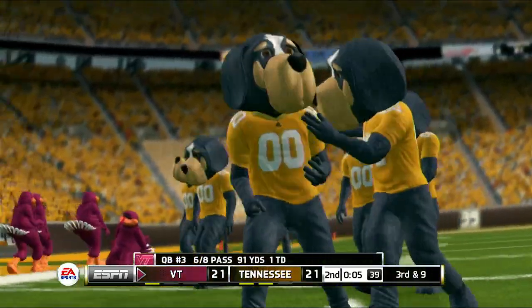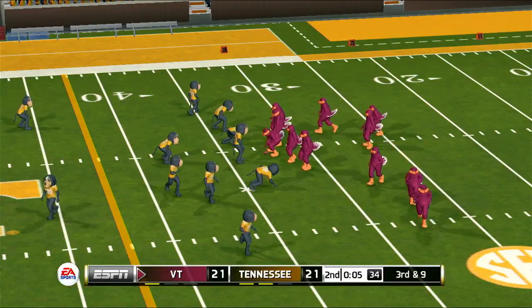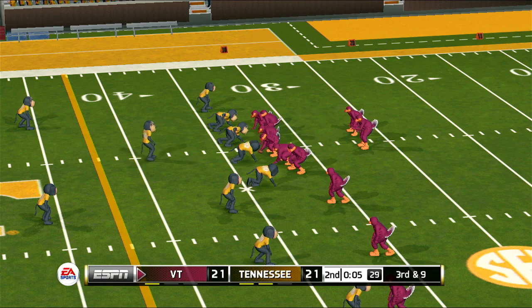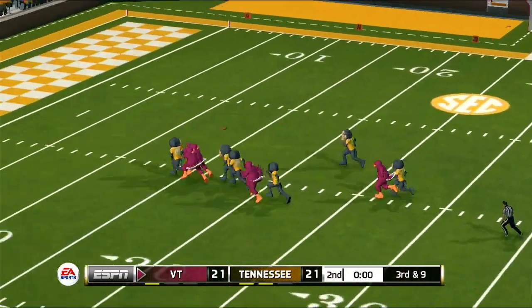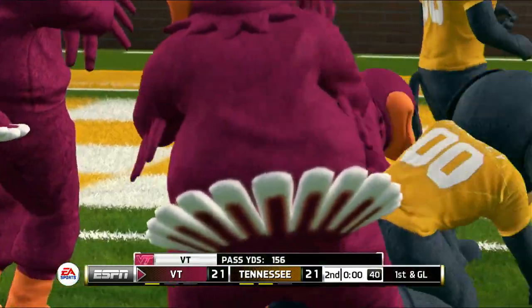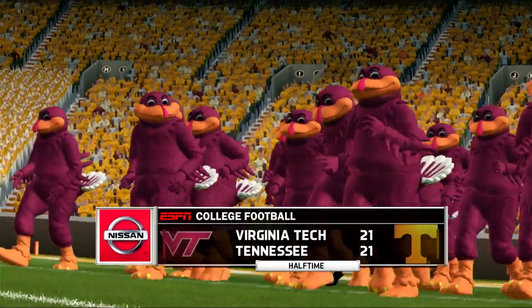Can't make the grab. From their own 33-yard line, it's third down. So we'll probably get one last heave to the end zone here before halftime. Going deep, lays it out there, and he hauls it in deep downfield. Spectacular play, and now it's first and goal. So at the end of the half, 21-21 ball game.